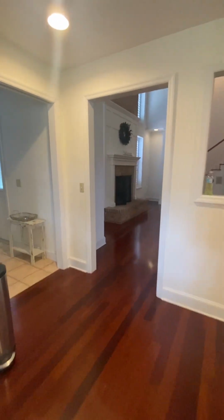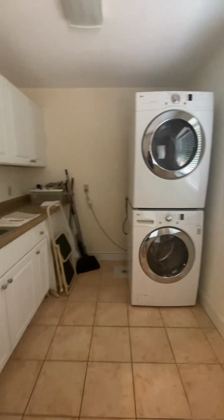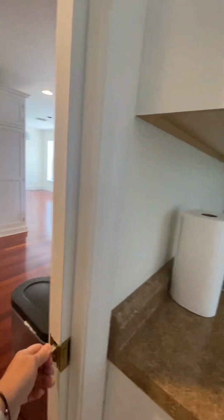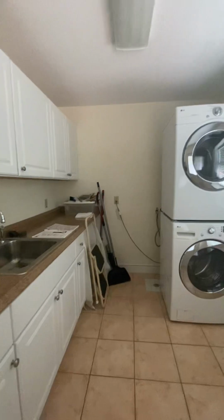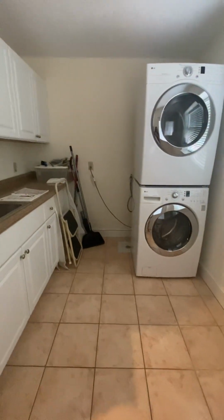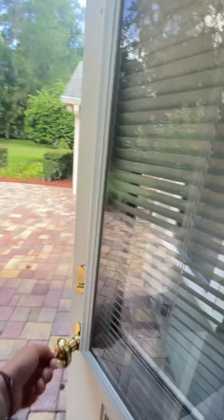So now I'm walking back, and I'm coming into the laundry room. So this is the laundry room, which was 11 wide, and there is a pocket door. You say 11 by 6. So he said he thinks it was 6.5 by 11.5. So I'm gonna go outside and not get locked out this time.